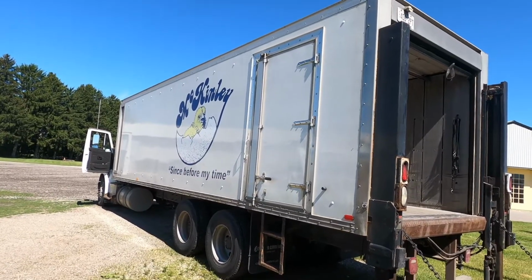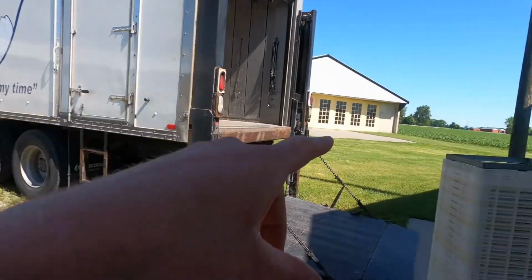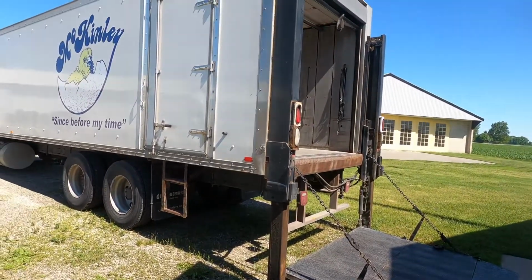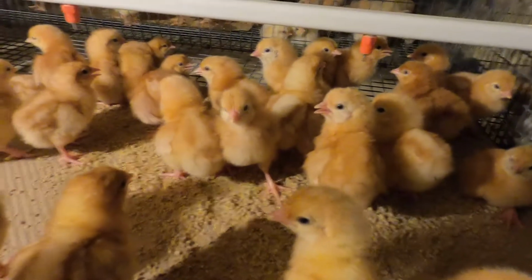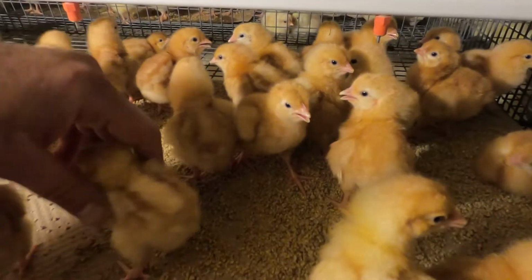There we go. Okay, I'm gonna carry on. There's a lot of work to do yet. They really just come on a stock truck that's heated. Those little boxes, they're going away. We're done. So here are our little brown birds. They look just like white birds.